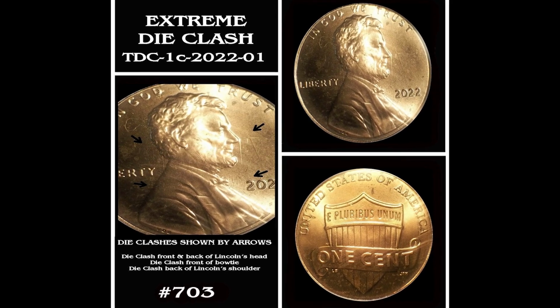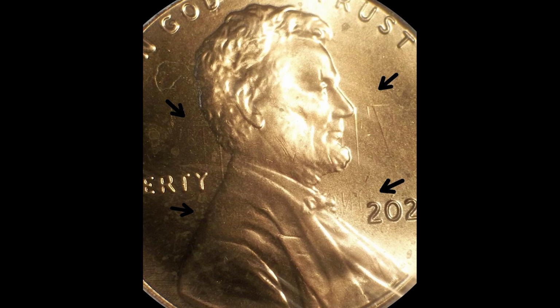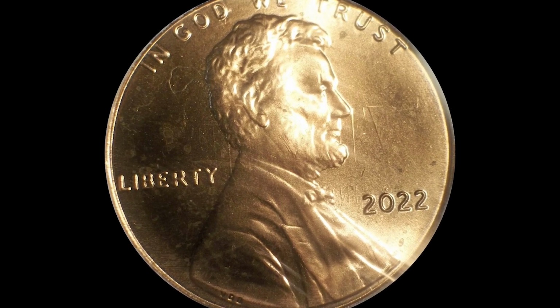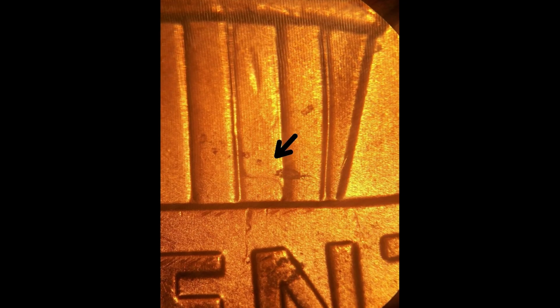This is what collectors call a major die clash error, and I've seen a lot of these selling online. It seems like the value of them is going down a little bit each week, so if you have one, I would make sure you sell it, or if you simply enjoy it, then hold on to it, keep it safe, don't damage it, because maybe long term, it could be worth something down the line.